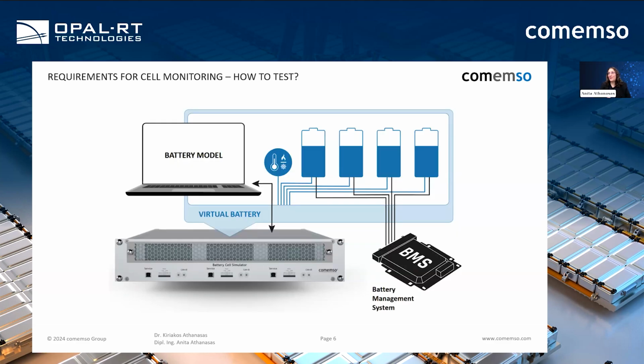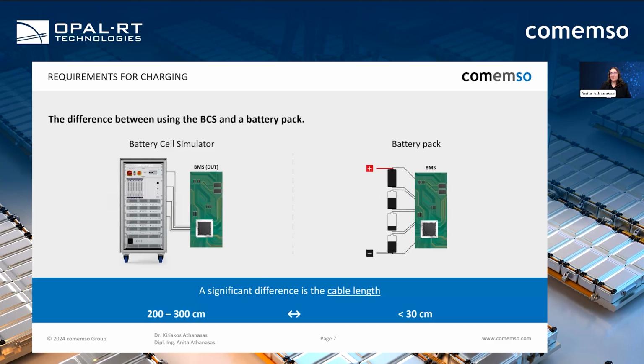Let me explain why. Generally, we simulate the cells for the BMS so that it can measure them. But when we put this in a testing setup, we have a difference between the real pack with the real cells, because you see on the right side the example, when it's finally packed. You have all the cells, and for example, smaller than 30 centimeters, the measurement wires between your real cells and the electronic device, the CMCs.